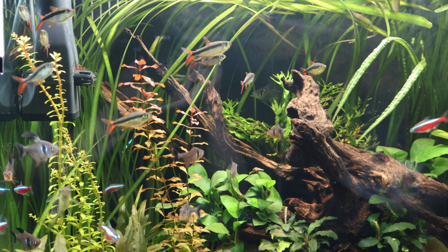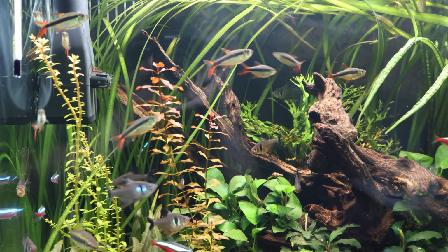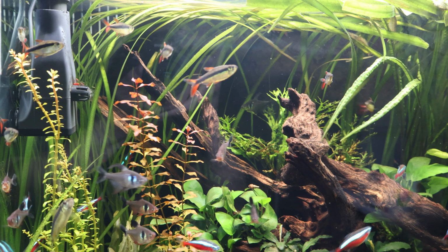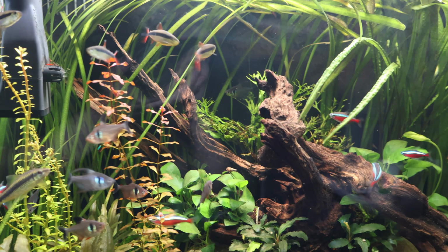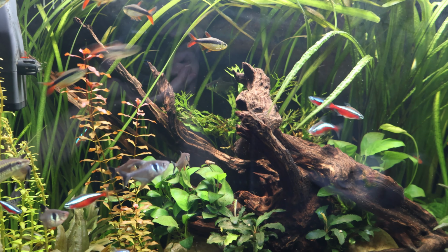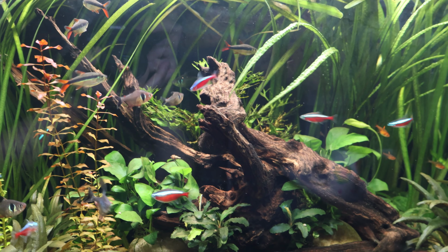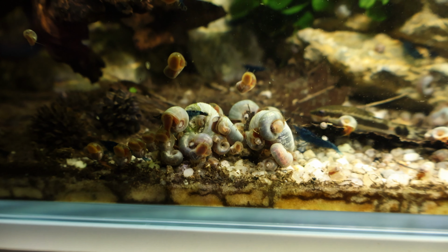If you keep things like pufferfish and loaches, then you've got a free food source because these fish will eat the snails, which is a bonus, free food. So the reasons why they can be a problem really, they can be a problem due to the rate, as I've mentioned, in which they reproduce, especially if you overfeed your tank.